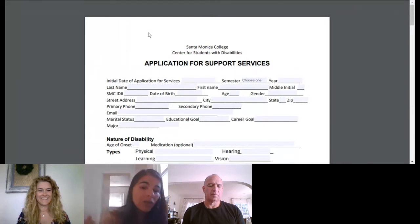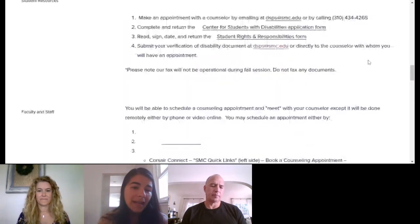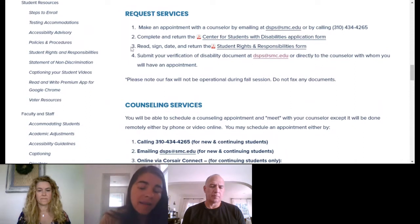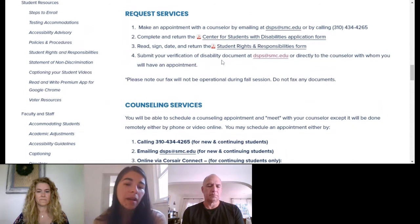You can fill it out. Don't forget to sign it, and then you would submit it to our office. We would need that along with item number 3, which is the Student Rights and Responsibilities form, which also is a fillable form, and you can sign directly there and then submit that as well, in addition to your verification of disability. This could include an IEP or some kind of assessment report, a letter from a doctor stating the diagnosis.